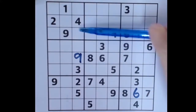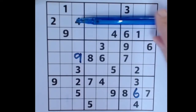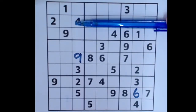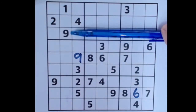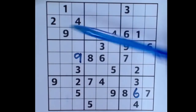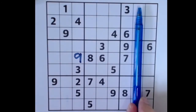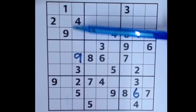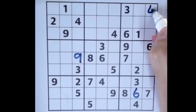I can see 4s in this row here, blocking this central row here, and I can see 4s here, a 4 here, blocking this row here. So blocked, blocked. But there's also a 4 right at the bottom of this column, which is blocking here. Okay, so blocked, blocked, and blocked. So this has to be a 4. We can fill in that 4 there.